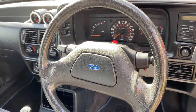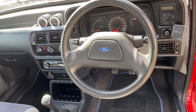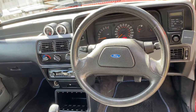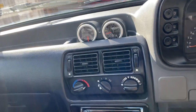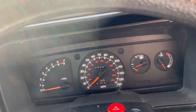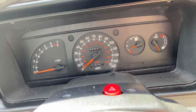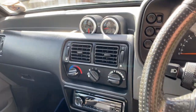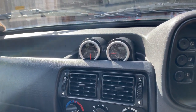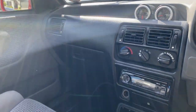Still has the standard RS Turbo steering wheel, which was the same as the XR3i's. Unfortunately, I would like to get that changed at one point. Have a boost gauge and a temperature gauge in there, only because the temperature gauge in the car, that one up there, wasn't really working too well. So I have put an aftermarket temperature gauge in there and replaced the boost gauge so it actually matches.